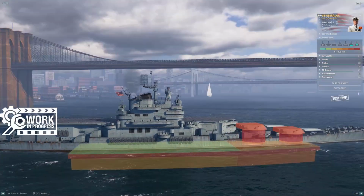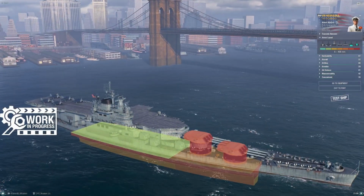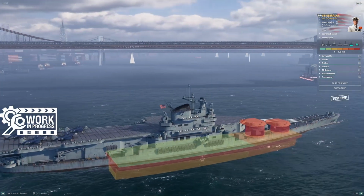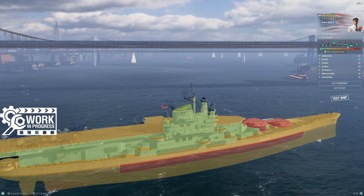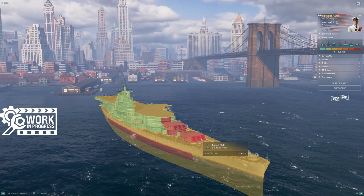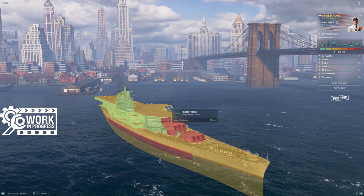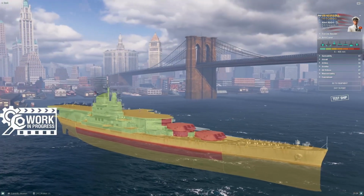So my assumption then is that from a tanky perspective, she's going to eat a lot of damage in the soft bits, right? The upper works, the superstructure. Obviously, she has a ton of superstructure here, but citadeling this ship is not going to be easy. So if you find yourself in a brawl with this ship, maybe you can pull it off. But the other battleship secondaries are going to be chewing you up. You're going to take a lot of fire and secondary damage. You have all kinds of things that those secondaries are probably going to pin.